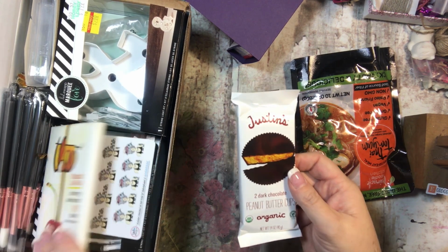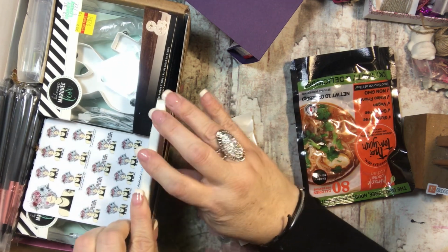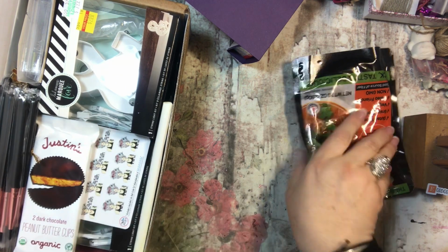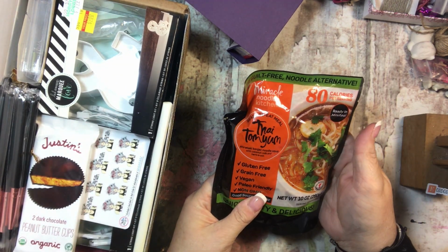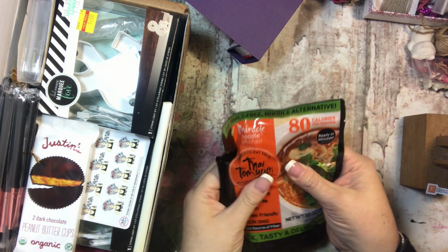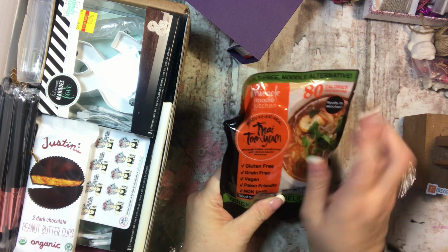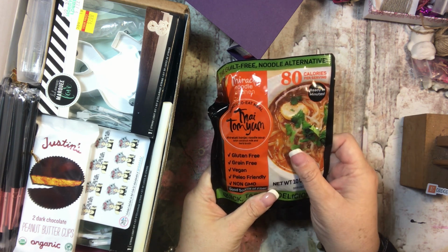Now, I don't know if I'm going to be able to fit this in here. Let's see. Maybe I can squeeze it down the side. All right. And she likes quick microwavable things. I don't know if she'll like these. I don't know if I like them, but I thought that she could maybe try it. And this is Tom Yum, and I had some Tom Yum soup, and it was so good. So I think I'll try to include that.